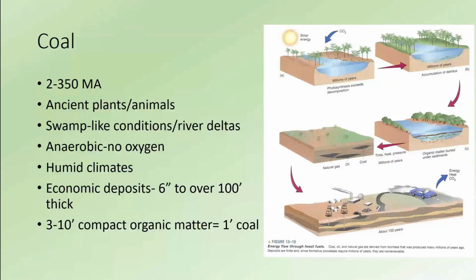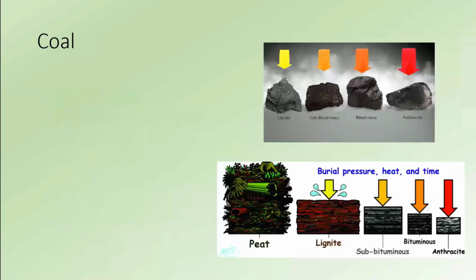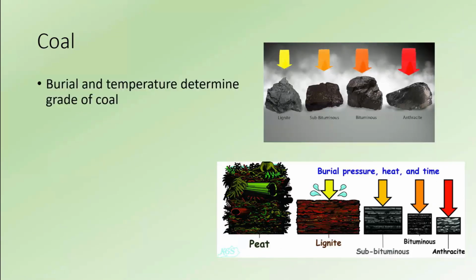As far as compaction, why is there more bang per buck out of coal? Well, it's because it's a very compact form of organic matter. So you take 3 to 10 feet of peat or compact organic matter. This is only going to give you, say, 1 foot or so of coal. Coal, as it gets buried, right? So it's burial and temperature. That's going to help to increase the compaction, right, and increase the chemical potency of the stuff.